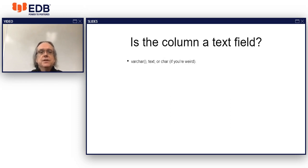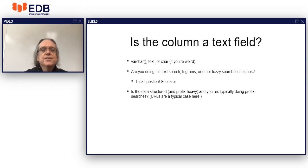Is the column a text field? It's a varchar, a text, or char. You know, don't use char. It's really not good for much. Always use varchar or text. Are you doing full text search, trigrams, or other kinds of fuzzy search techniques, not just literal equality? That's a trick question. We'll talk about those later.